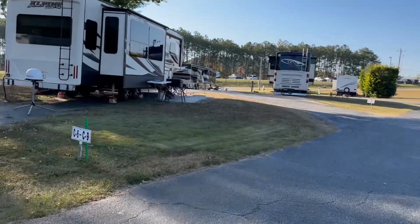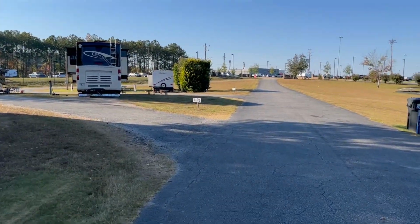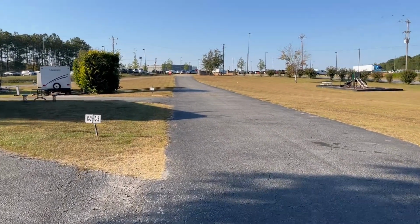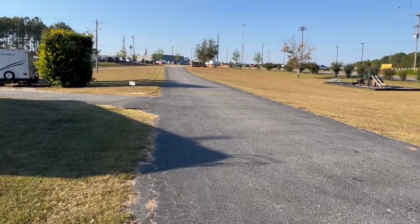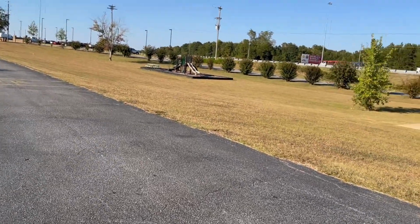We had a pull-through site, full hookup, 50 amp as well. And then the cost was really cheap, I thought, for having a pool. So we paid $200 a week. So 400 for the 2 weeks, which to us is very reasonable. And we had the playground.